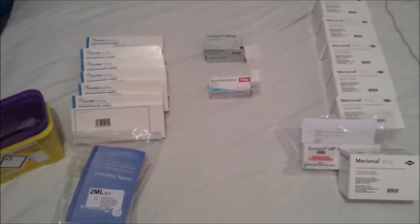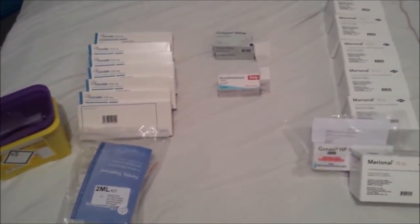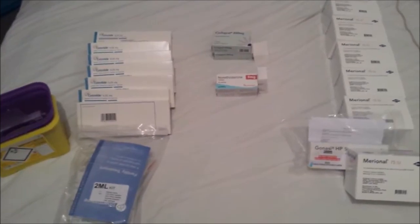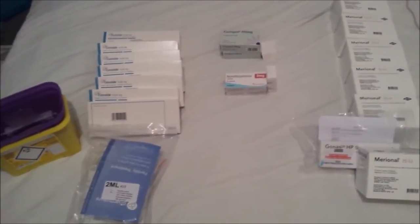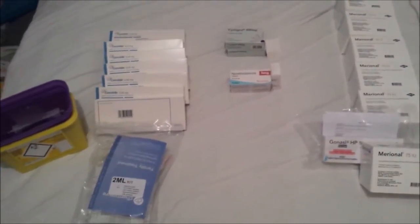I am doing the short protocol this time. With my first daughter I did the long protocol, so this is completely different. The only medication that I took in my first protocol as well is the progesterone, and everything else is completely different. Hopefully that doesn't mean anything bad, but I wanted to do the short protocol this time because I think the long protocol is quite difficult on your body. But we'll see. Hopefully this will be okay.